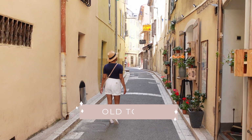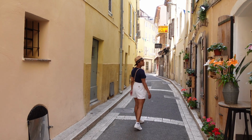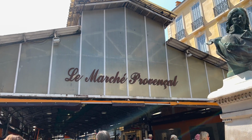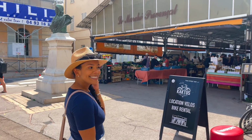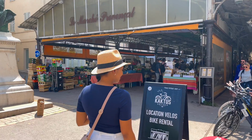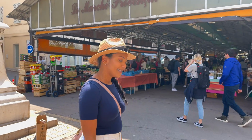Visit Old Town. While you're in Antibes, they do have an Old Town, and you can walk to it, I'm sure, from wherever you're staying. And it's very cute and has that old European feel. This is also where you can find the markets and walk through that or do a little shopping. So it's very cute. I wouldn't recommend staying in Old Town because it is small and I don't think there's that much to do, but it's very cute to walk through and see it for yourself because it gives you that European feel.